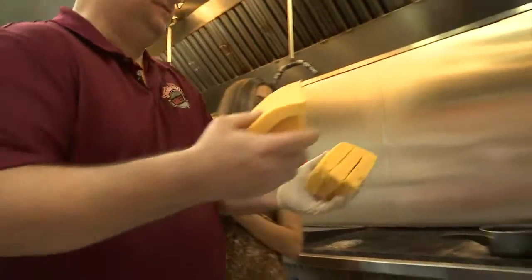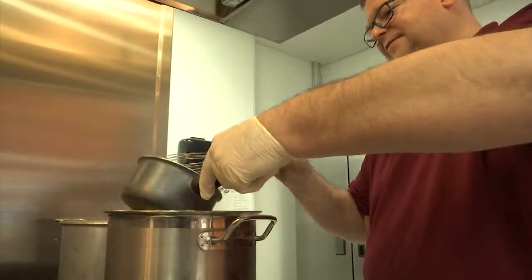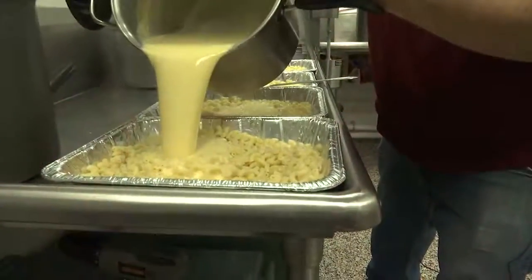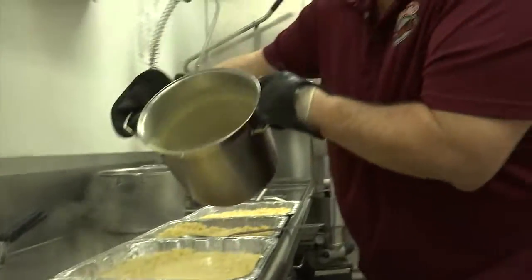For the final steps, we added blocks of cheese and then added the butter and flour to our milk mixture. After that's mixed, you add more shredded cheese. Once the pasta is cooked, you rinse it off to get rid of the starch. Then you pour the cheese right on top. Nick says it will thicken over time.